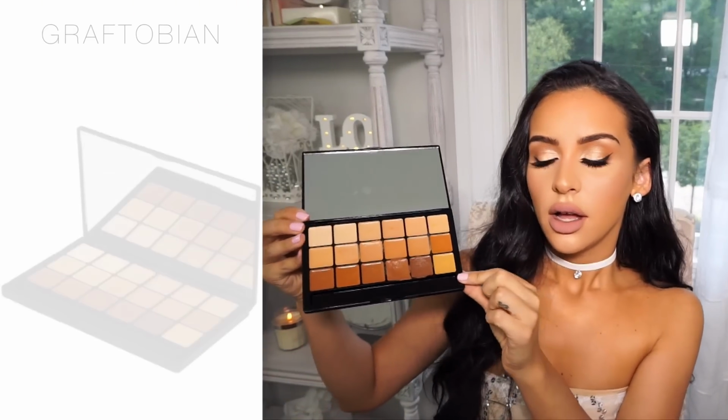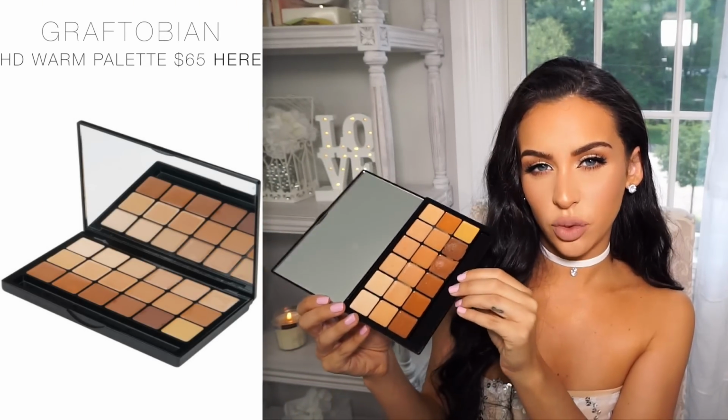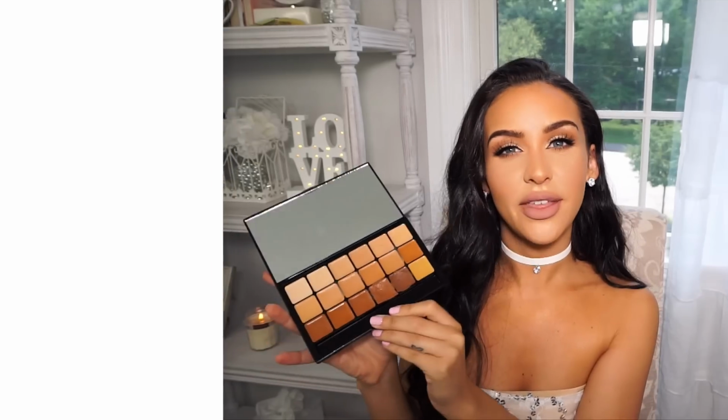Next up I have this palette by Graftobian. I'm not sure if they sell individuals of this because I don't really use a lot of the colors, as you can see, but I've been using these 2 dark colors for a cream contour on my face, and I don't do this during the day. It's usually for nighttime or if I'm doing a little bit more of a dramatic look. But whenever I sculpt out my cheeks and my forehead with these, I just notice that my makeup stays perfect for so long. They're super creamy.